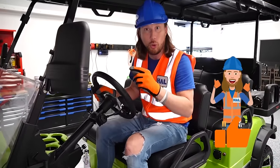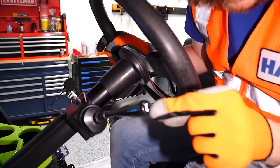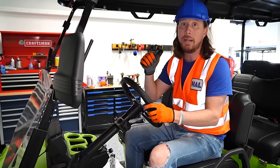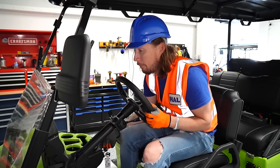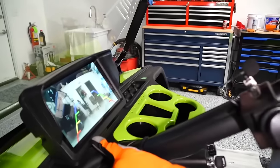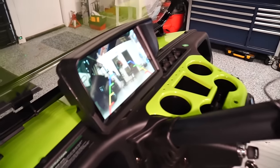Make sure those work. Oh, and the horn. All you have to do is push that right there. Let's see. Oh, it works great. Oh, we might need to check, see if the reverse alarm works. Here we go. Oh yeah, it does work. Ooh, and our backup camera works too. That's perfect.